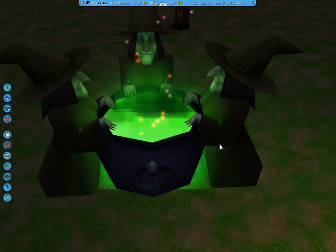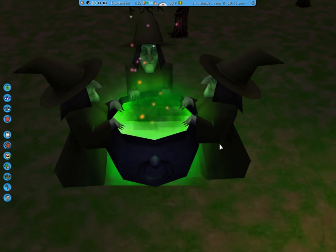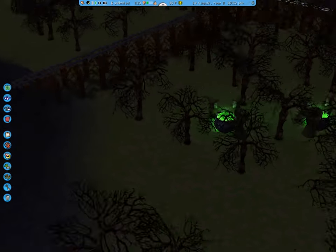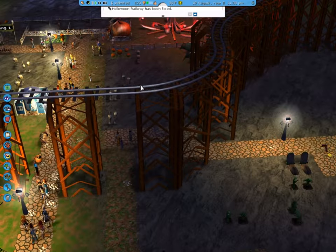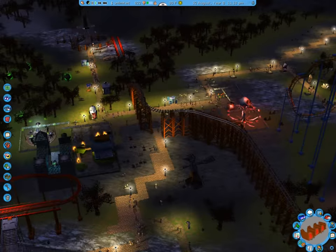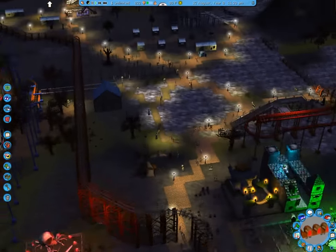I'll try to turn down the park music in the actual edit of the video, but certain things like these witches cauldron areas that I set up, like forests and stuff. Let's see, Halloween railway. This one right here is actually a railway that runs all the way from the entrance of the park to the other end of the park.